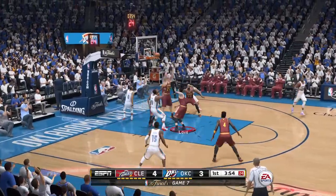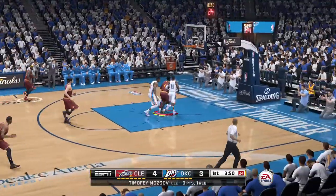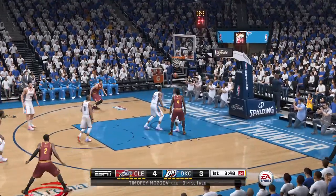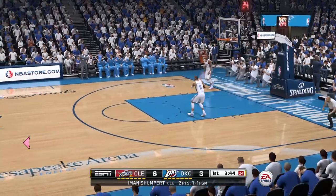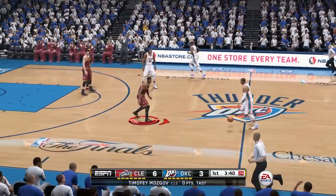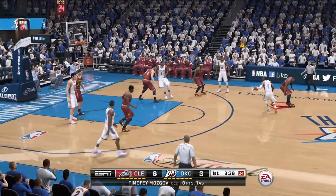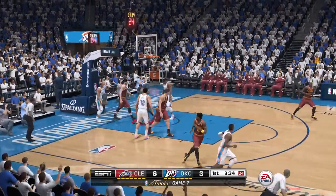Westbrook on the drive. This is the layup. Driving the ball into the paint is the most important offensive tool in the game. He had a great look. He just missed it. The assist from number 20, Timofey Mozgov. Westbrook against Irving to the basket and gets it to go.